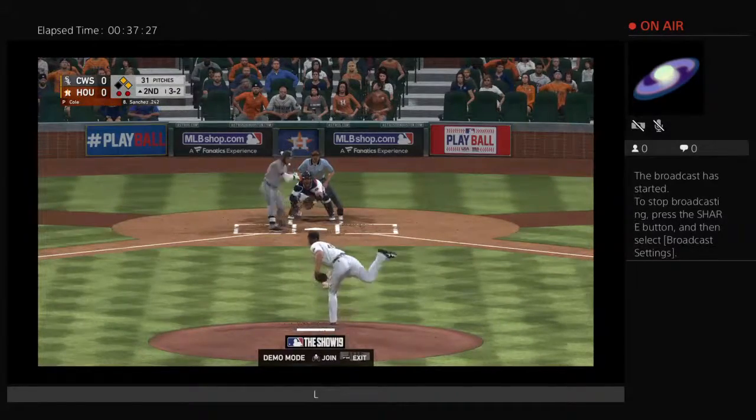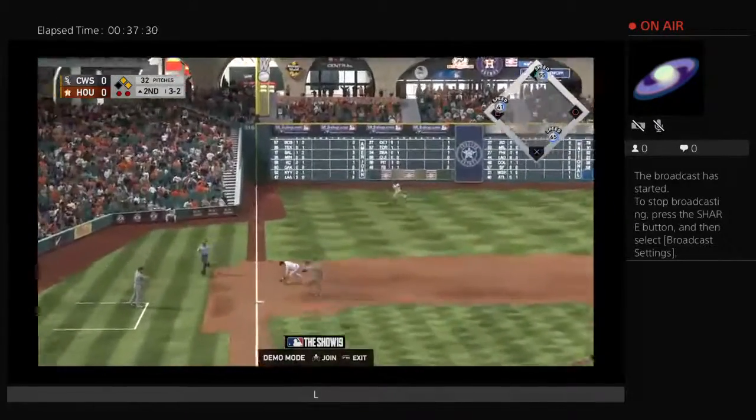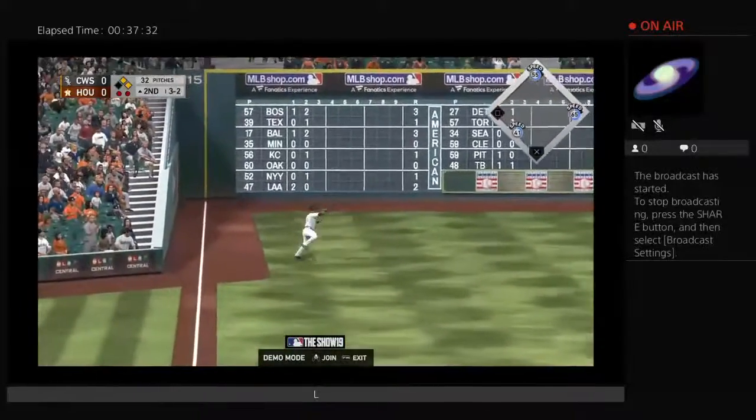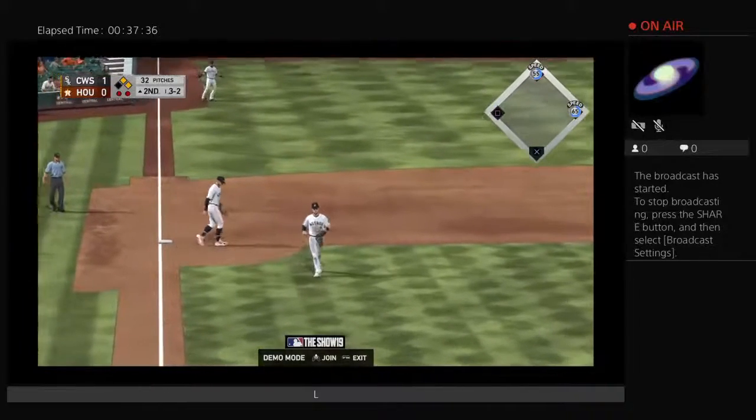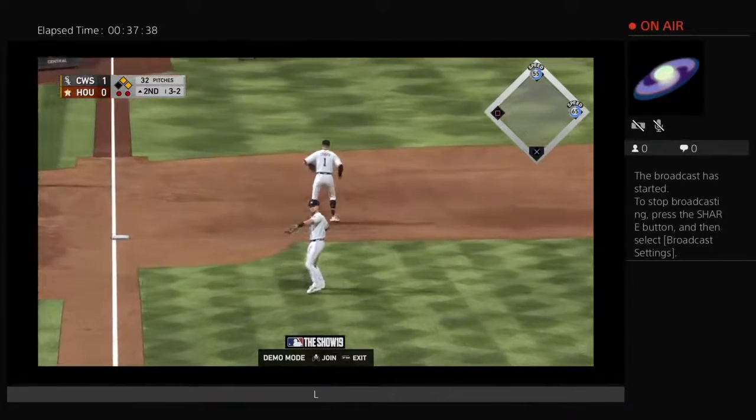Ready with the payoff pitch. Grounded to third. And a good effort on the dive that time, but this will get by him for a base hit. The run comes across to score, and they jump ahead 1-0.